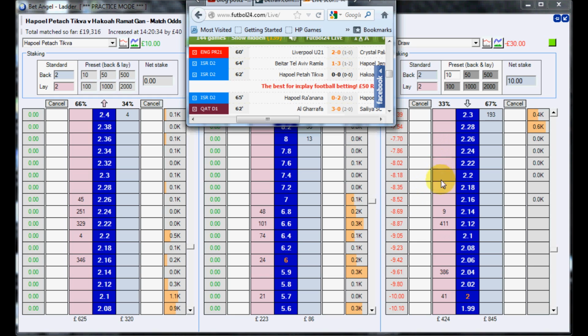So this is something to bear in mind. It's gone up to 2.3 there. It was flashing trading at 2.3. But even so, between 2.16 and 2.3 on this 0-0 after 62 minutes of the game.